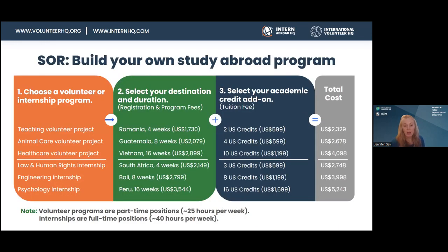With us, you have a lot of flexibility and a lot of options. So you can really pick from a variety of ways to make this work for you. Because our programs have flexible start dates, flexible durations, and we have so many different options with different costs associated with them based off of the cost of living in the different countries, you should be able to find something that works for you.